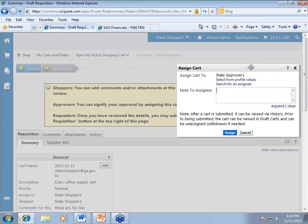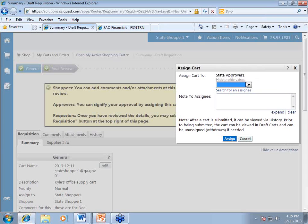Also, you may have special circumstances. For example, some of you may have the process that if it's an office supply order, it needs to go to someone else, or it's an IT purchase, it needs to go to someone else before it goes to your supervisor or goes to your purchasing person to pull it in to place the order. So then you'll have this select from profile value, and you'll see a list of people that you can take the cart and assign it to. And we've predefined those for you based off of some security setup that we did before your go live.